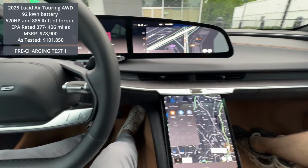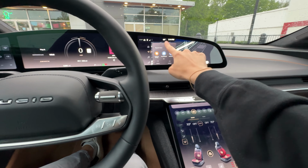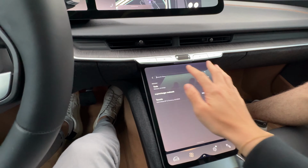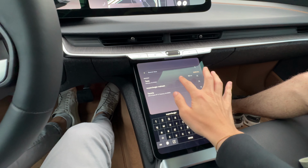So we're going to go over to our awesome navigation system. We have it on two screens here. We can even swipe this one away and put it down there, which is really fun and cool, or you can bring it back. But it even inputs stuff for Tesla chargers, for example. So I'm going to input this particular Tesla charger.